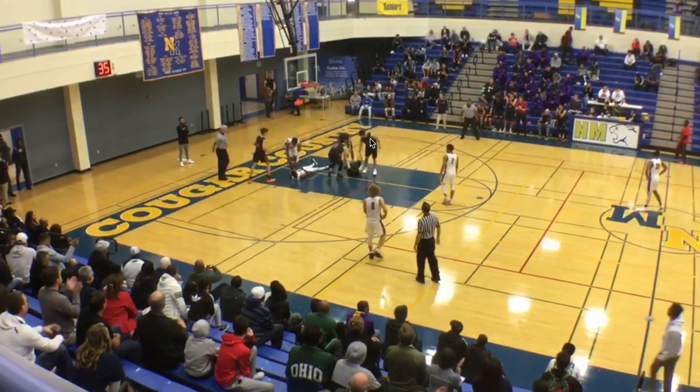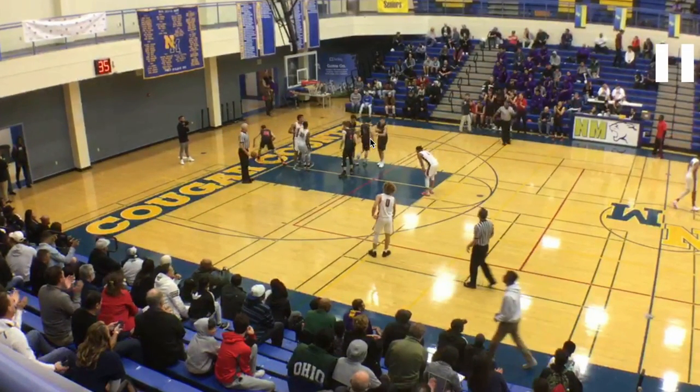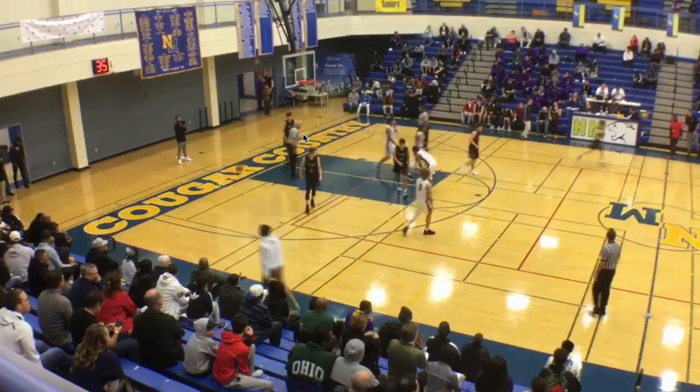Charge. Now we have players on the floor and we have players coming in to assist. Okay? Do not run away from these plays. We're in no rush. We know we have a charge on white 32 and we know where we're going to go. Let's just make sure everybody's in great shape.